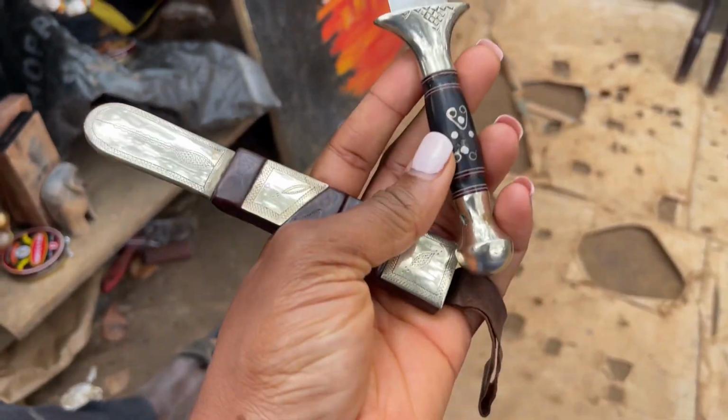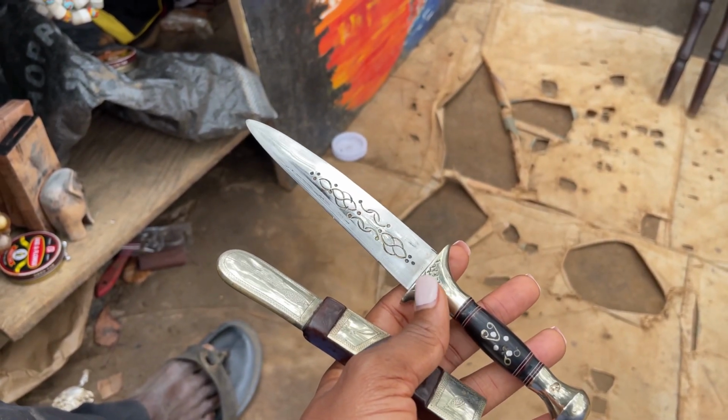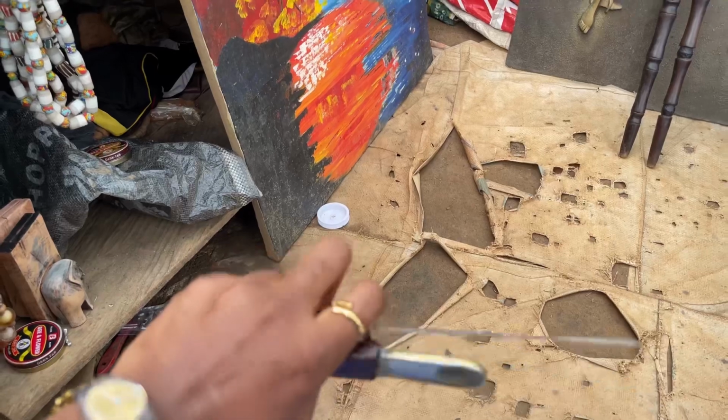And everything here is made by hand from scratch. No, I'm not the one that made it. I know it's not you, but it was handmade from scratch. Handmade from scratch. Wow. It's not a small thing.